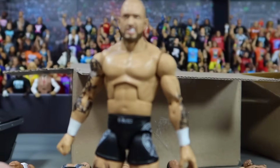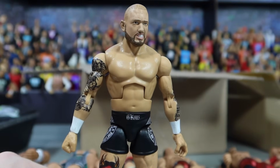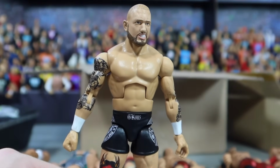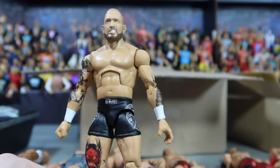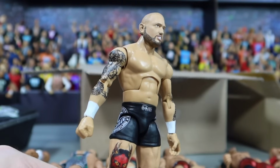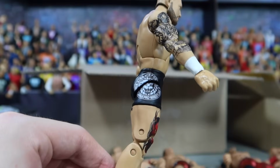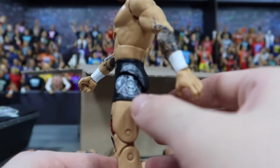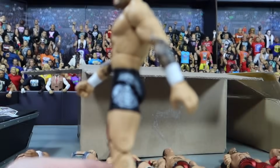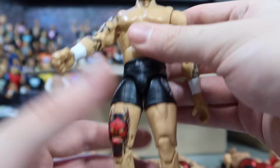And speaking of the War Dogs, obviously we had to have him in the batch. Gabe Kidd from his Wrestle Dynasty match with Kenny Omega. Got all the new tattoos on here as well. Got the New Japan logo here on the side. Got the War Dogs logo on the other side. There we go. Got the knee tat and everything.